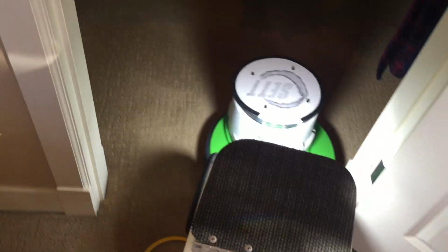You can see how convenient it is having the light on the machine. I'm able to see quite well, even though there is a light in this closet. It doesn't really work very well at giving adequate light for cleaning, but with this nice bright LED light on there, it does make a big difference. You don't want halogen. You get off heat like crazy.